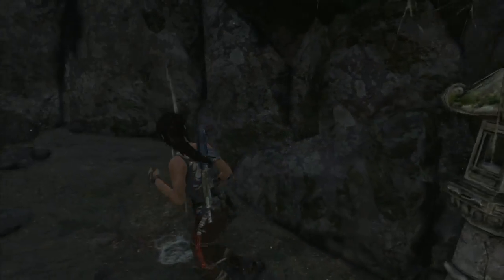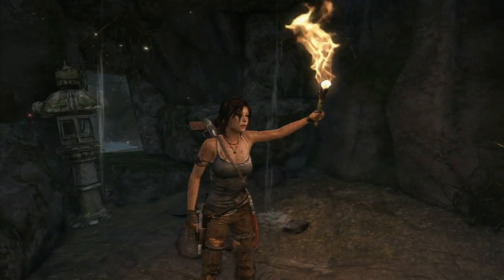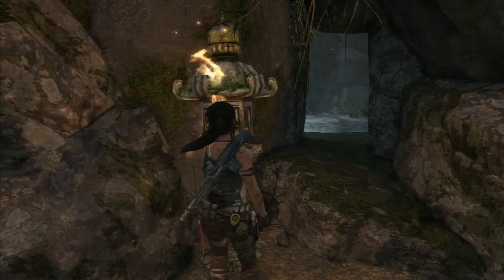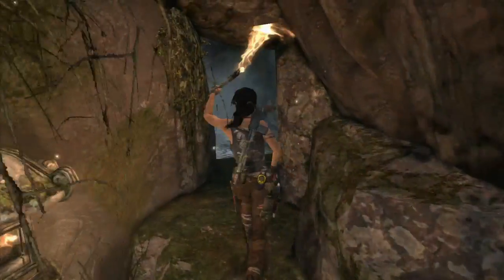So at this point, I've gotten the ability to light my torch anywhere. Earlier on, you can only get a torch from existing fires. Then at some point, you get the ability to light your own torch. You get a lot of other stuff like that as you go through the story.